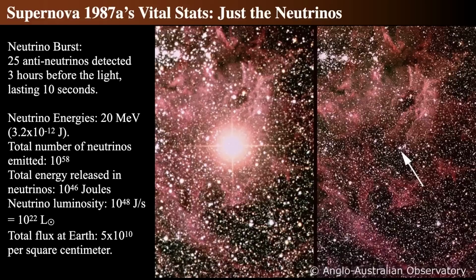That meant the total number of neutrinos emitted from this explosion was about 10 to the 58th. That's a big amount of neutrinos. That's a 1 with 58 zeros after it.